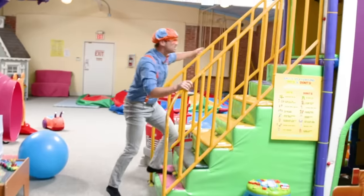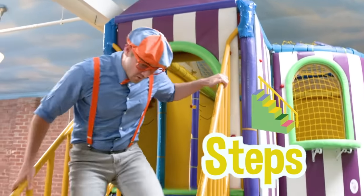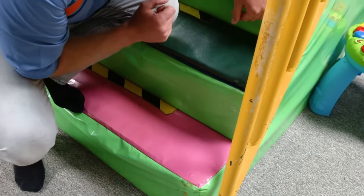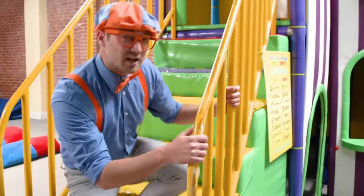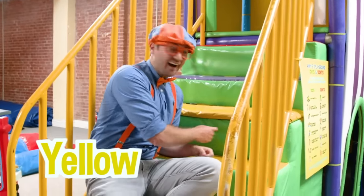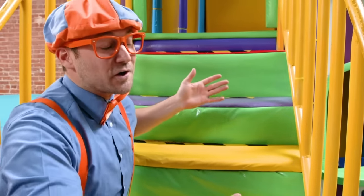Wow! The castle is so tall! Hello down there! Hey! Whoa, look at these steps! Do you see the colors? Look at this color! What color is this? This is the color pink. This color, right here? Yeah, the same color as the railing? What color is this? Yeah, the color yellow. And right here, we learned this one already. This, this, and this? Yeah, these are all the color green.